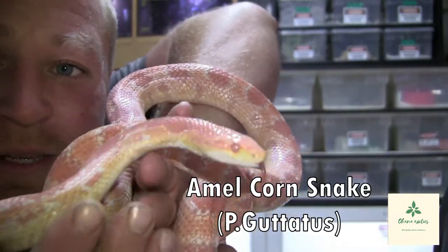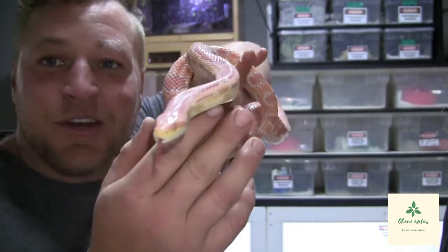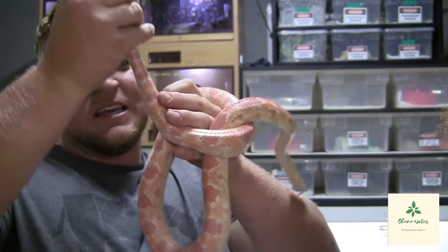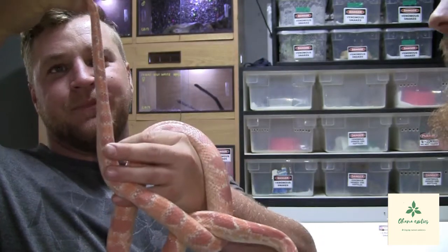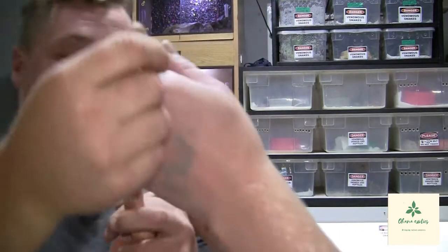All right, so this is another corn snake over here. It's in shed, so I'm really kind of bummed that it's in shed when I'm showing you guys, because this is an incredibly beautiful animal. But let's look at the tail. I'm going to have a look first. Going with a male. What do you think? I'm going with a male. You're also going with a male. All right, so let's have a look and see.